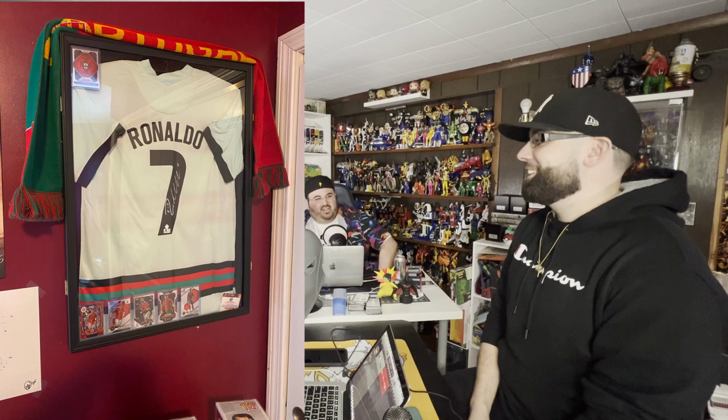I see in one of these pictures you've got a Ronaldo jersey. Oh yeah, that one's signed by Ronaldo. Oh wow, how'd you get that? My buddy got it for me for my 30th birthday. Is it real? It's got the Beckett sign thing, everything. Wow, that's a good friend. Yeah, and that's probably my favorite piece of my collection, now that you ask. So that's number one.